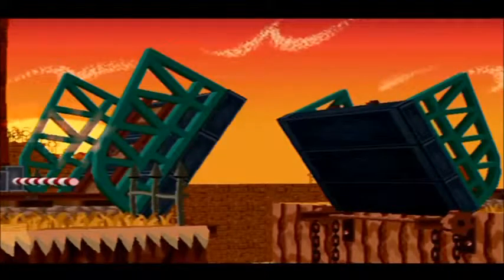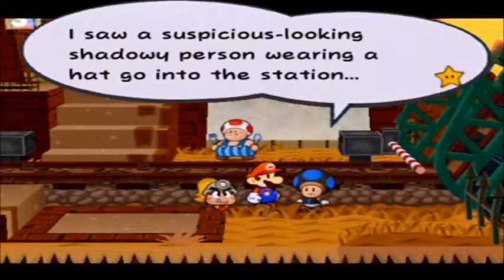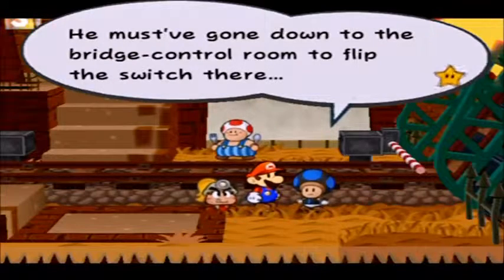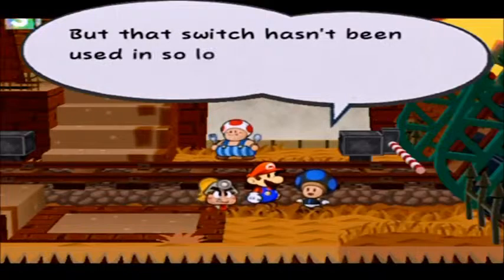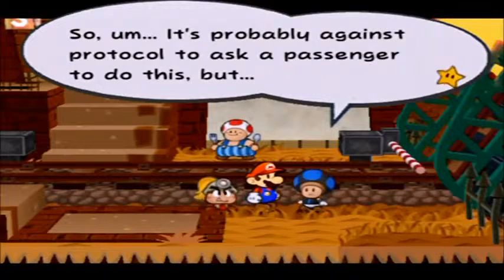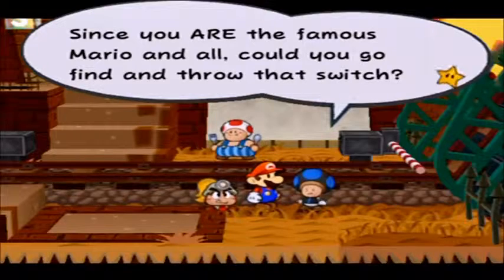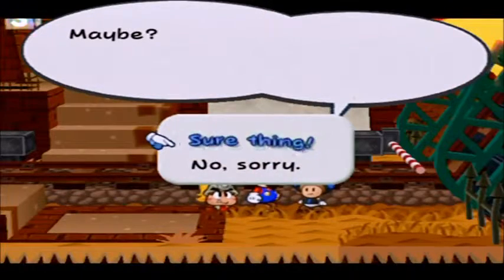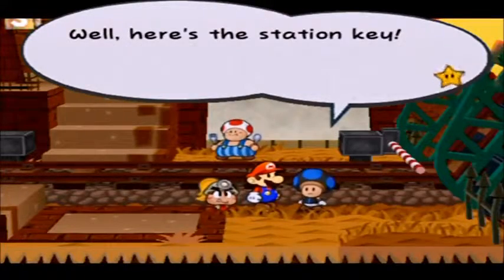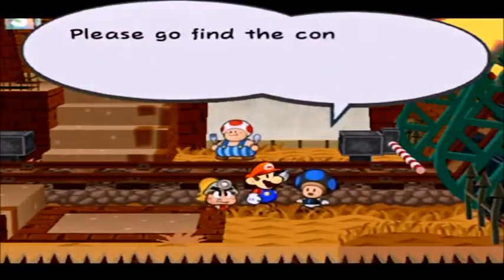No, it really can't. But weren't we making a pit stop here anyways for a little bit so we can get some air and breathe and maybe refuel, you know? Saw a suspicious-looking shadowy person wearing a hat go into the station. He must have gone down the bridge control room to flip the switch there. The switch hasn't been used in so long, I don't know where the control room is. So, it's probably against protocol to ask passengers to do this, but since you are famous, Mario and all, could you go find that and throw that switch? Maybe? Yeah, I don't mind. I get it. I mean, if you really don't know where it is, Matt and I can help in all that. Oh, thank you so much!